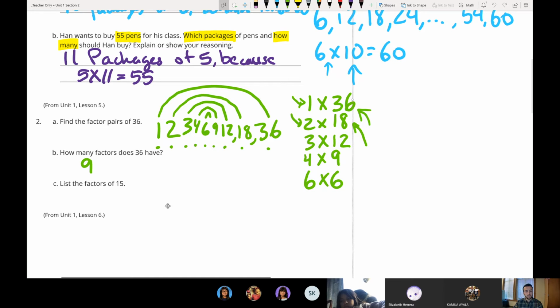Okay, let's do factors of 15 real fast. There's not as many as 36. Can someone help me make a factor rainbow for 15? And I see Camila's hand again. I want to hear from somebody else. Thank you, though, Camila.